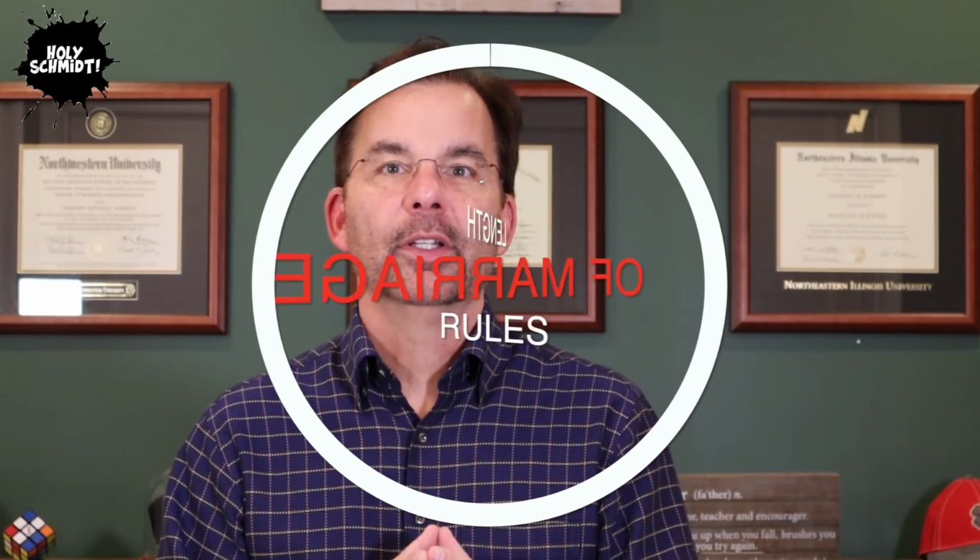Let's start off with the fundamentals, the length of marriage rules. The Social Security Administration has rules around length of marriage so that people can't game the system. Get married on Monday, file for benefits on Tuesday, and then get divorced on Wednesday, etc. This section is brief, but it's going to cover what those rules are.